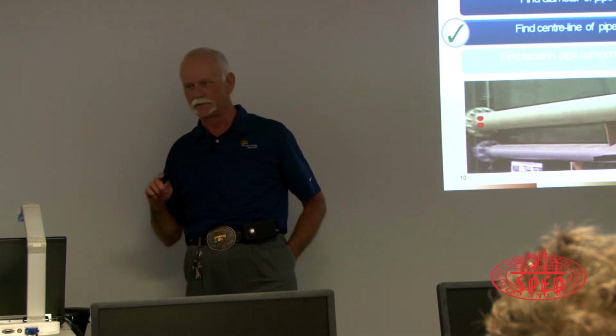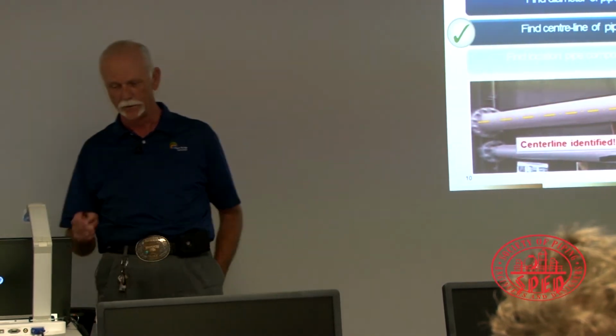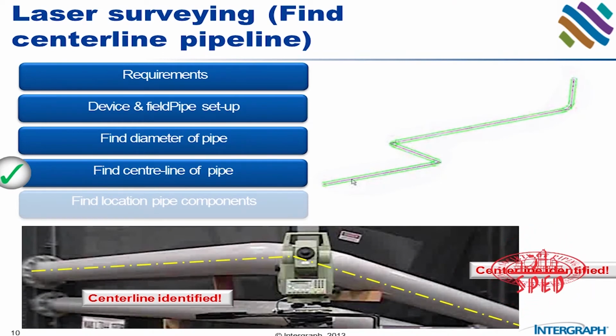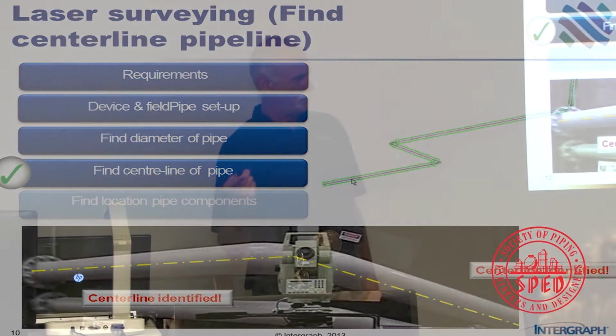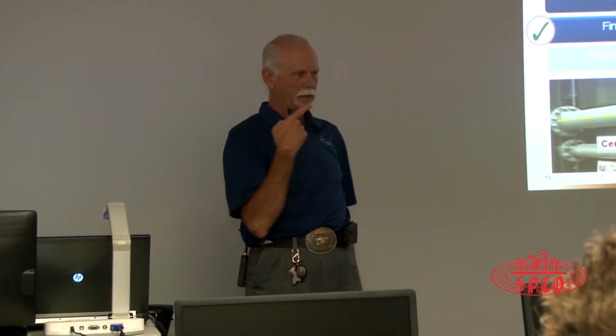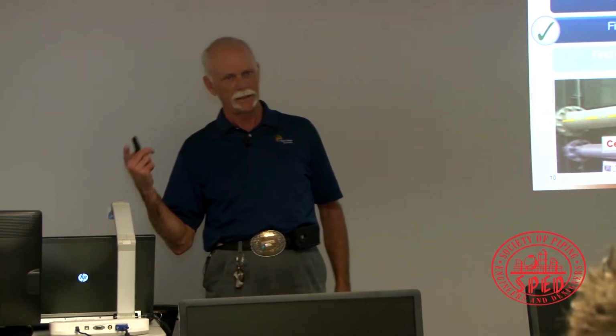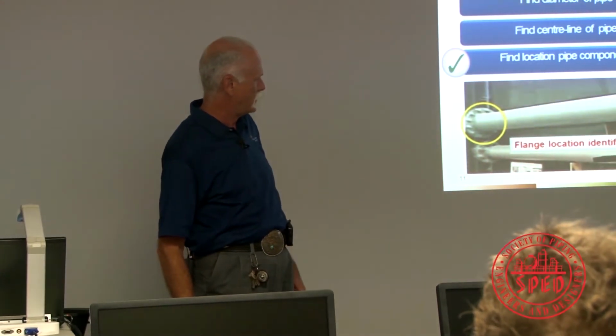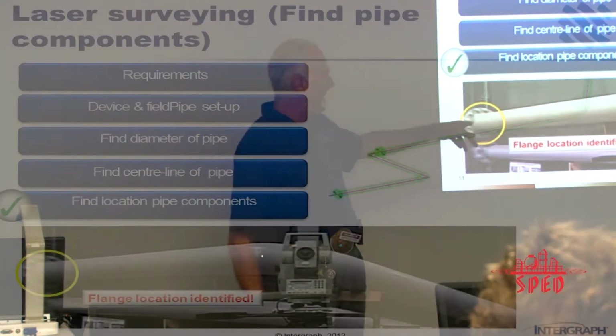Again, this is a laser of total station accuracy. 2 points to the other side. Now I'm identifying the center line of my pipe. And we're driving this with CAD Works in the background. So it's seeing my specs. It's being spec driven. From here, I'm creating a model environment in CAD Works spec driven. Now go out and start finding locations, find the backside point of the flange. Locate that into the model.